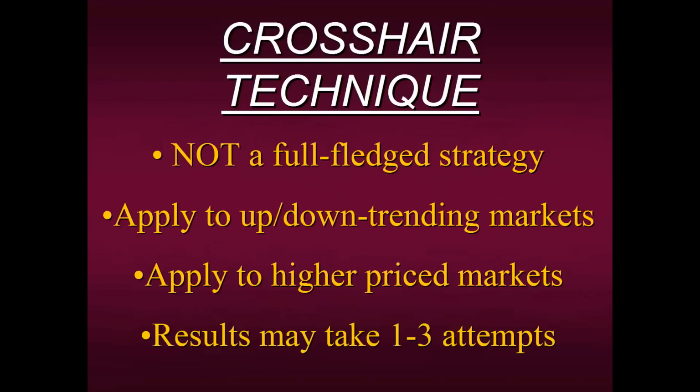That's all we're trying to do here, giving you some really nice research so that it'll help you make your own decisions. It's not making the decisions for you. Neither we do that or the custom crosshair doesn't do that either.